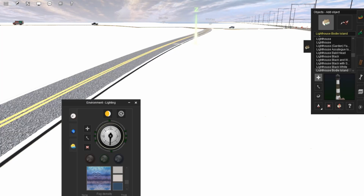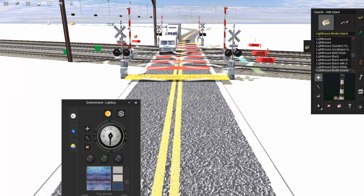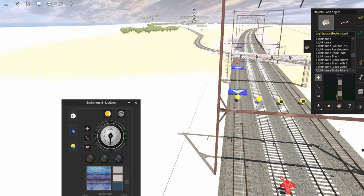And then this is the end of Lighthouse Road, and this is North Carolina Highway 12, which I still haven't finished building yet. It's a very long highway. This is a railroad crossing for North Carolina Highway 12. Pretty simple crossing, nothing special about it.